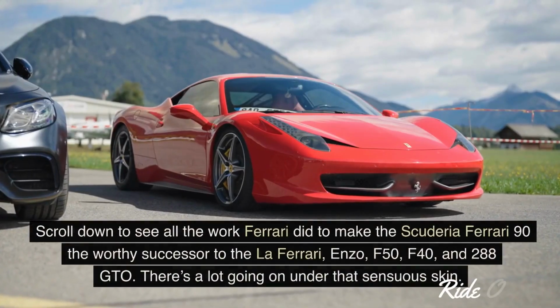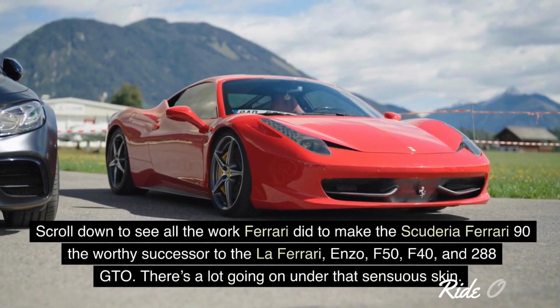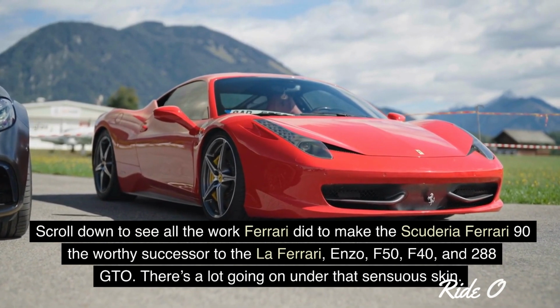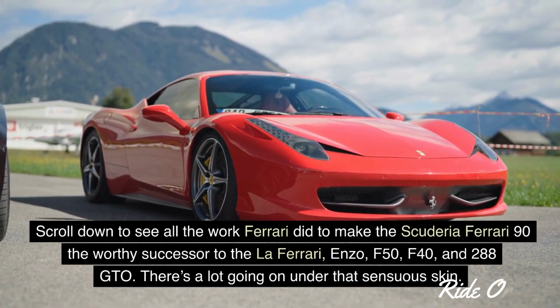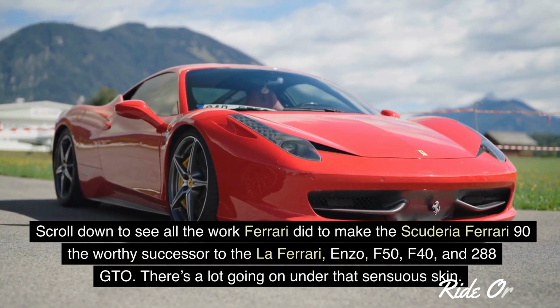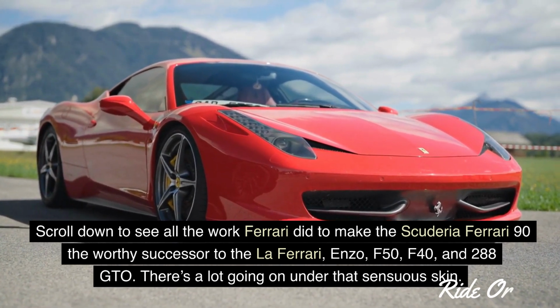Scroll down to see all the work Ferrari did to make the Scuderia Ferrari 90 the worthy successor to the LaFerrari, Enzo, F50, F40, and 288 GTO. There's a lot going on under that sensuous skin.